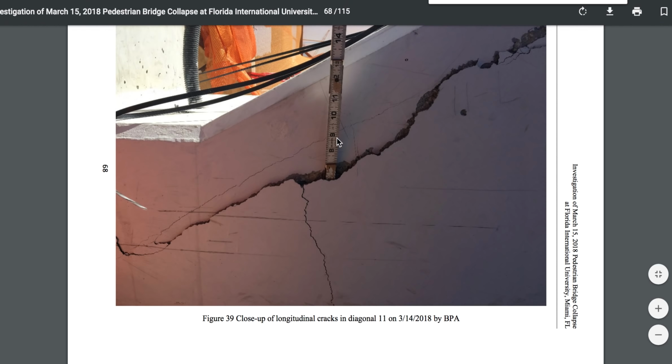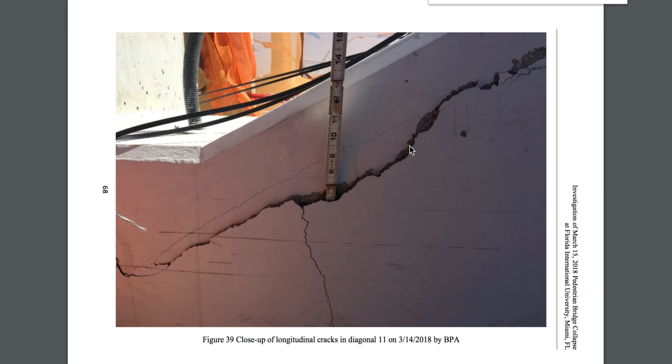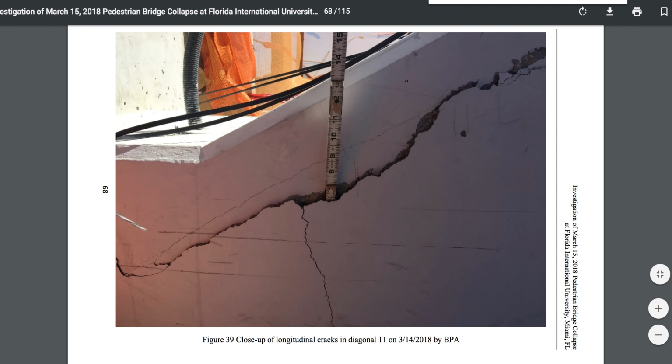Does this look like it's standing its ground? What part of this member with all these huge cracks in them do you see this member standing its ground? I see it being torqued, twisted apart to failure. I don't see it standing its ground.